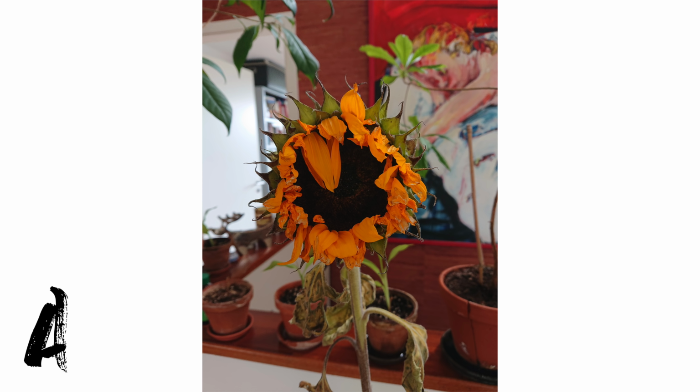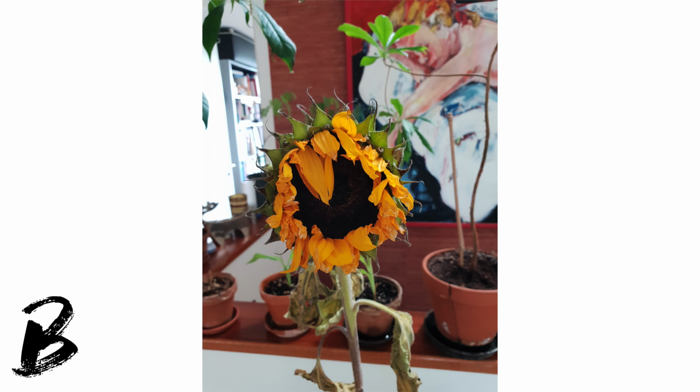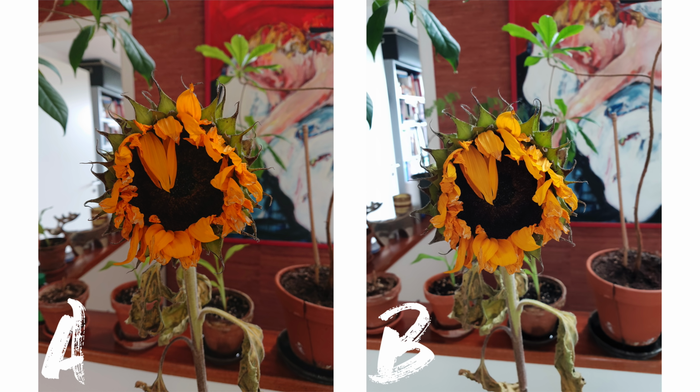Moving on to an indoor shot, the first thing that comes to mind when you look at this image is the big difference in colors. We have a lot of red in this situation. Red is a color that cameras are known to struggle with, so they usually interpret them in very different ways.